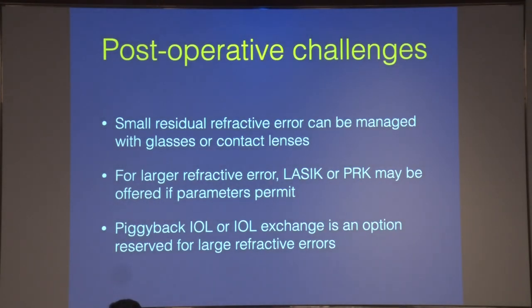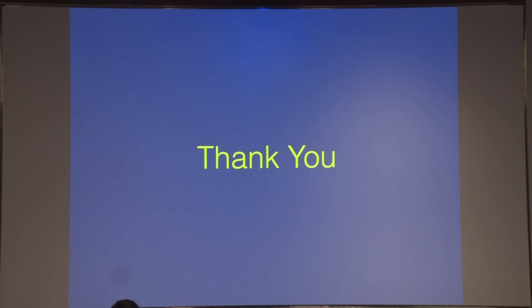Postoperative challenges can be there. And to manage the larger errors, if it has happened, of course, an IOL exchange or a piggyback is an option. And thank you very much for your patient hearing.